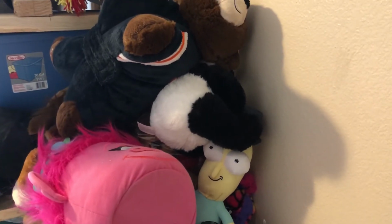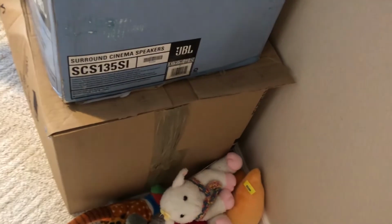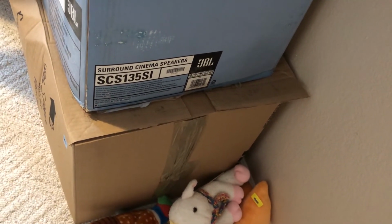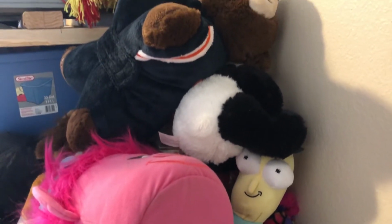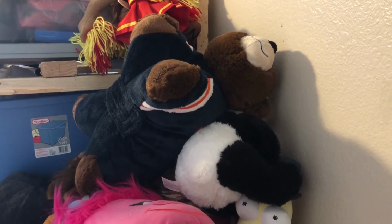So today I'm going to tackle organizing this huge pile of plush stuffed animals. This entire box here is full of plush, and there's some even sitting on the floor. That bottom box there has been there for quite some time. I think that's what you can call my death pile. Once I get all this cleared off on top, I'm actually going to open that box and see what's in it. But hopefully, when this is all said and done, it's going to look a little bit better than what it does right now.